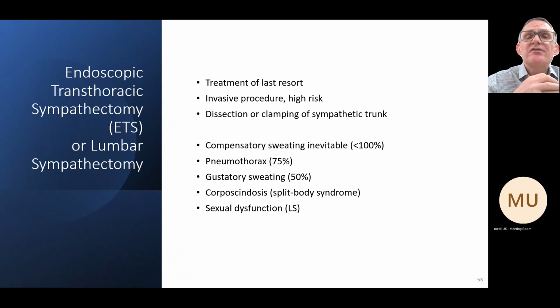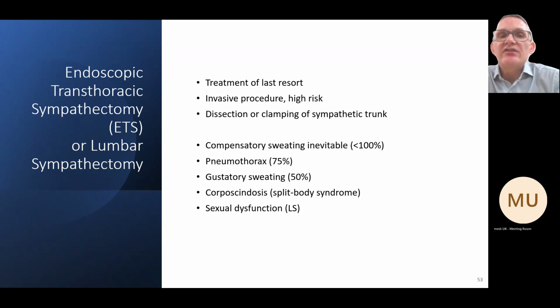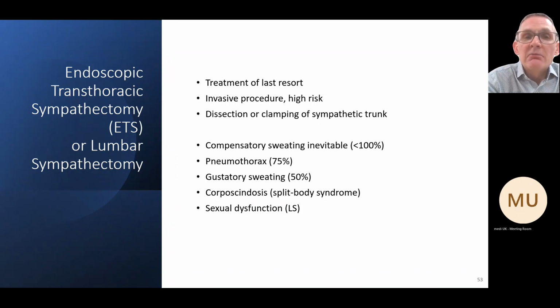Most patients who've had this procedure undertaken develop compensatory sweating. So whilst they may no longer sweat in their underarms or their hands, the sweating tends to get transferred down the midline, which is much more difficult to manage. If it's done for the feet in the lumbar region, then sexual dysfunction is a very real and an unpleasant risk for patients. So it's really very much a last resort treatment.